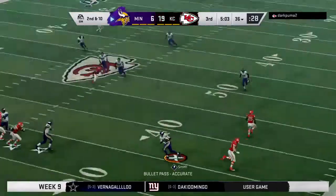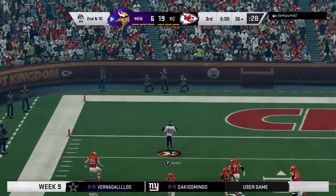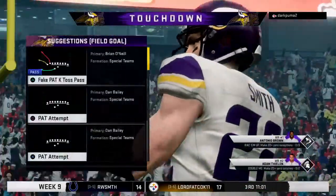Check so far. And he's going to be intercepted a third time. Picked off by Harrison Smith. And he's going to score. It's a Viking touchdown.